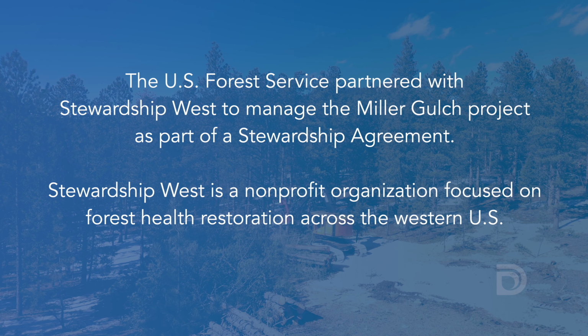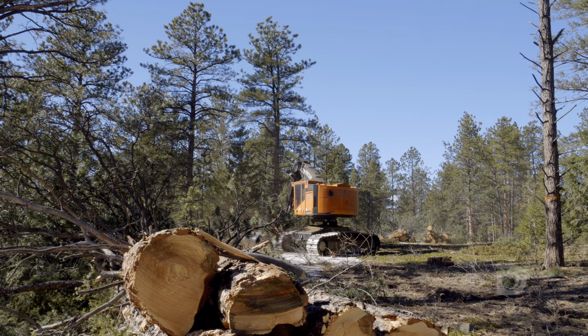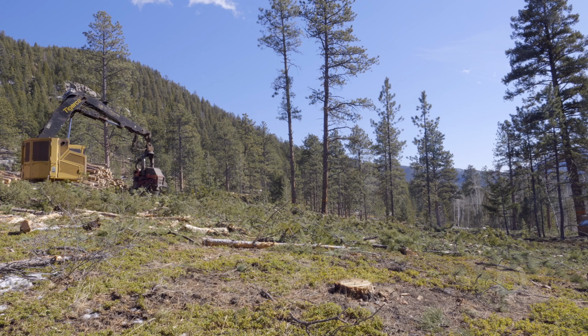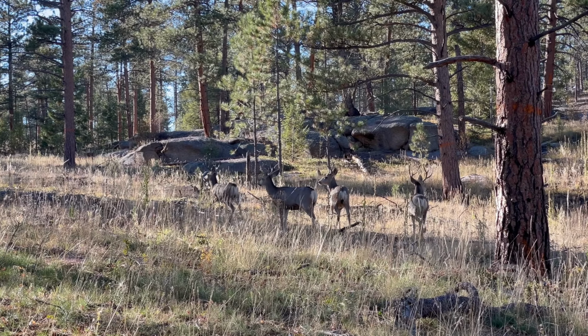So a stewardship agreement is a process when a partner and the U.S. Forest Service work together where we use resources to get this type of work done quickly. It's actually a tool that has been around for many years, but has really come to life a lot more in recent years because of all the wildfire mitigation that needs to take place in the western United States. We can come in here, do the cutting, the masticating, the removal, all in one entry so this ground can heal up and come back to life.